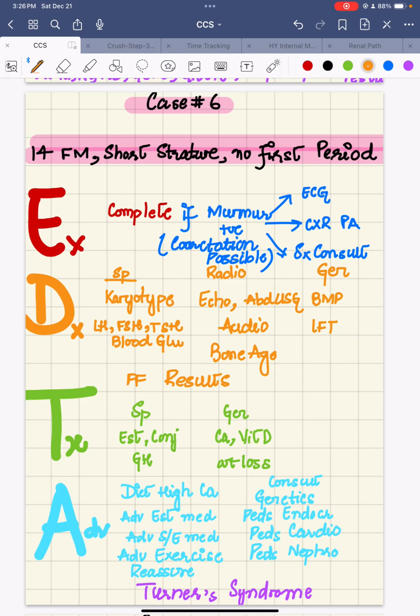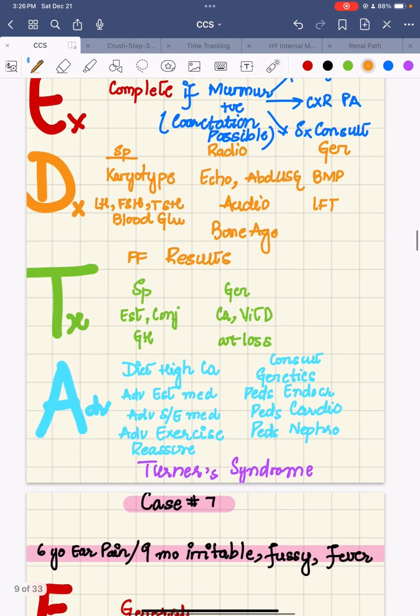the problem of amenorrhea, and peds cardiology specifically for the cardiac murmur and any coarctation if present, and peds nephrology specifically for horseshoe shaped kidney. And if the murmur is present and there is possible coarctation, then get an ECG, chest x-ray PA, echo, and surgical consult done. And the diagnosis is Turner's syndrome.